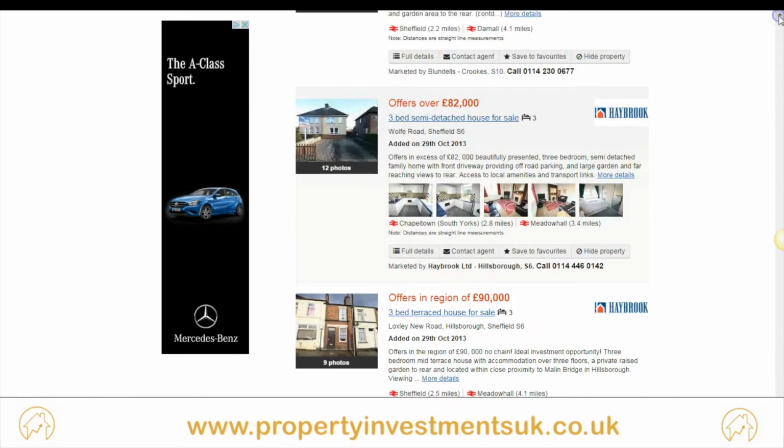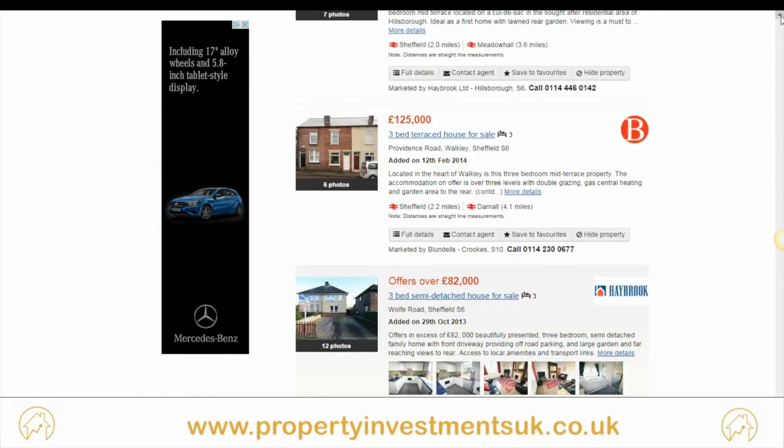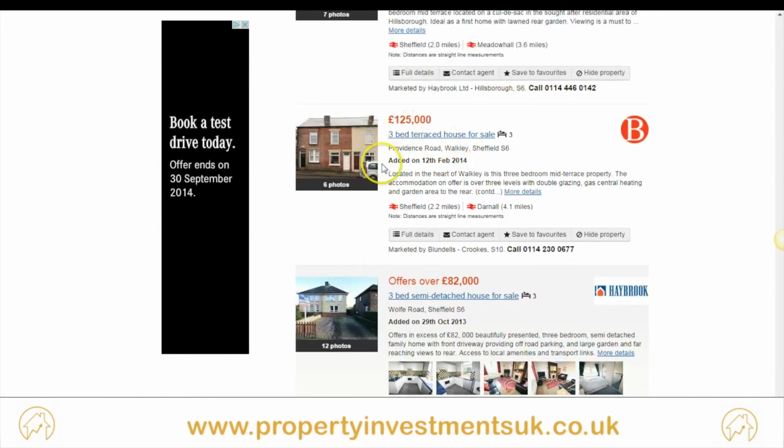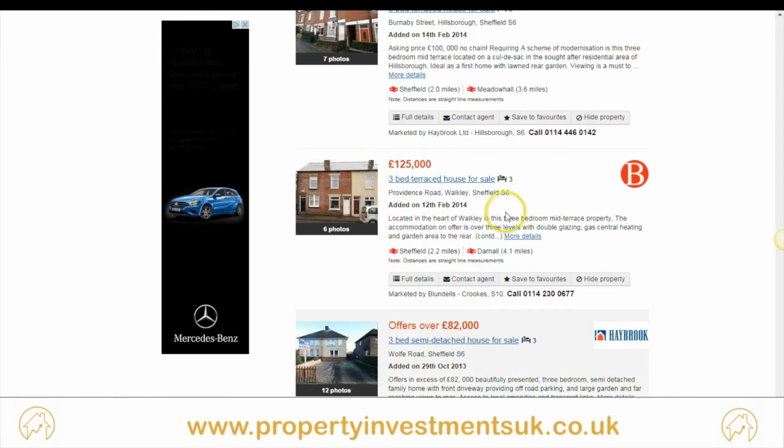So I'm just going to add a handful here so you can see the type of things that we'll add in. And they're all around similar price ranges, 80 to 100,000. Obviously, you've got some that are a little bit higher. I probably wouldn't add these types of properties if you're looking to sell them onto an investor. The rental yield is probably going to be a little bit too low for it.